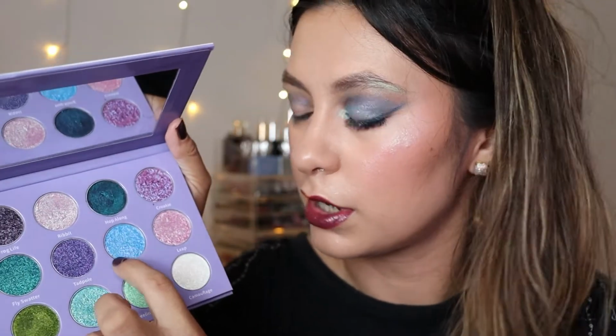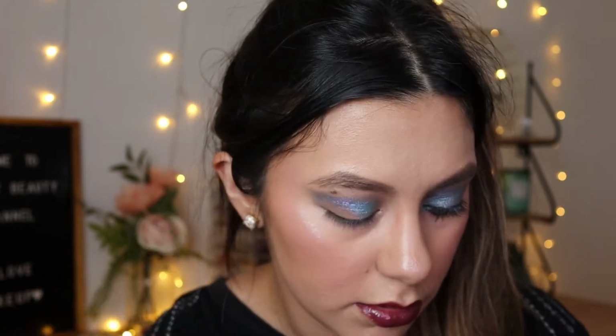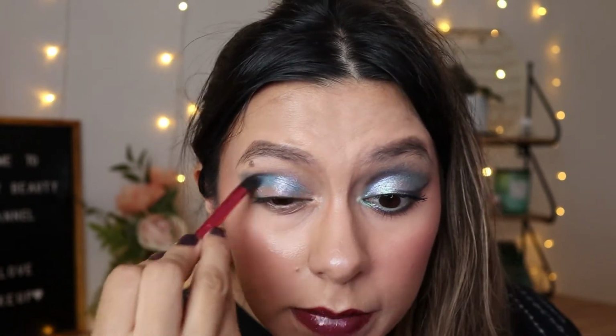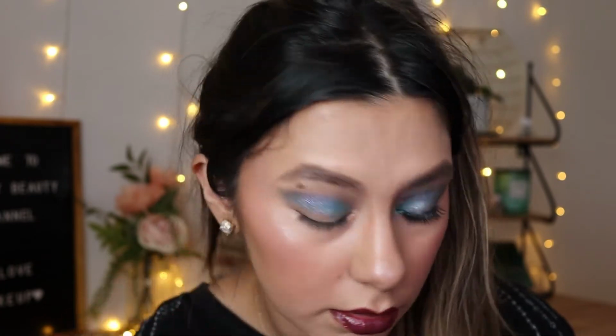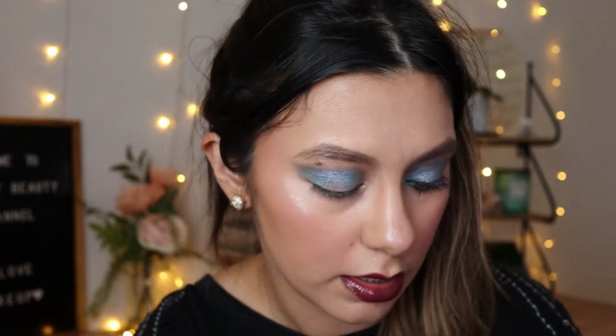It was Pawn right here, so let me get that shade, and I'm gonna use this first. I'm gonna get a dense brush and just pack it right here. It's like a rainbow thing, so I'm just gonna pack it like a rainbow, and right here too, and right here. I believe I did that. So yeah, this one I just went crazy, so it's probably not gonna look exactly the same, but I'm gonna try.